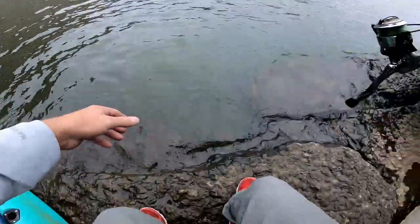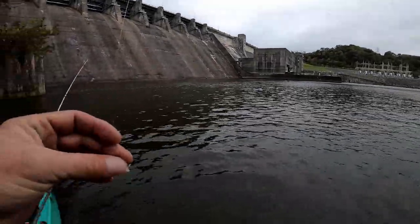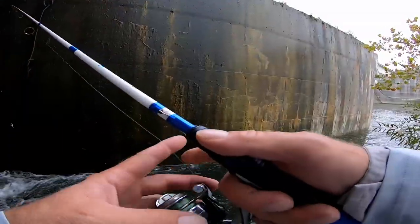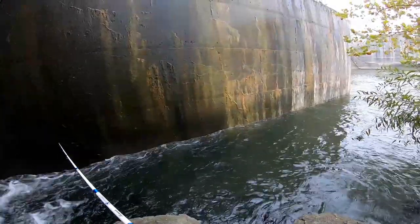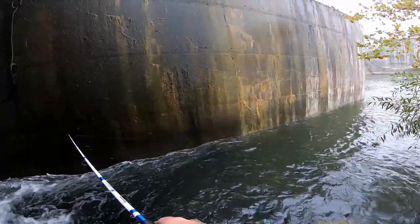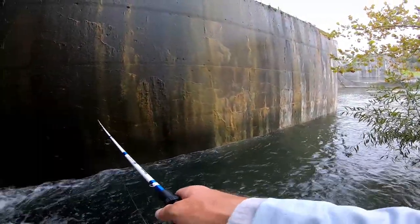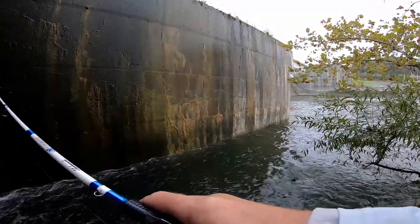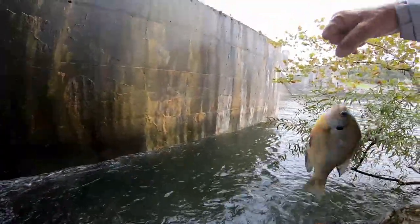There we go. A little trout magnet with a gulp minnow. Let's give that a shot down in there. Got one. All right. What do we got here? Oh my, another monster bluegill. My goodness.